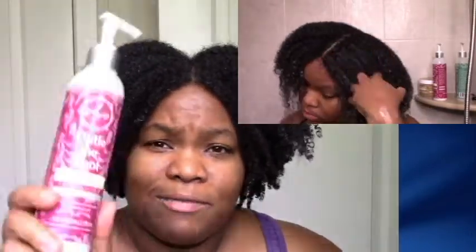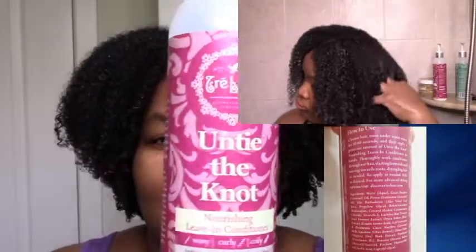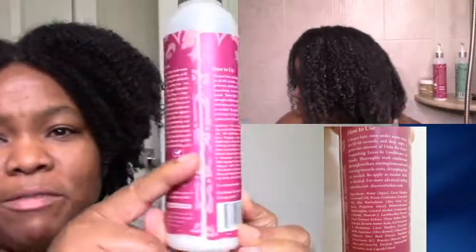But anyway, I cleansed my hair. Things were going good. My hair was soft, not stripped, clean, ready to go. Even had some definition. But unfortunately, the leave-in completely failed me. So this is the leave-in, Untie the Knot. And the sad thing is I used more than half of it, almost all of it, in one wash day.